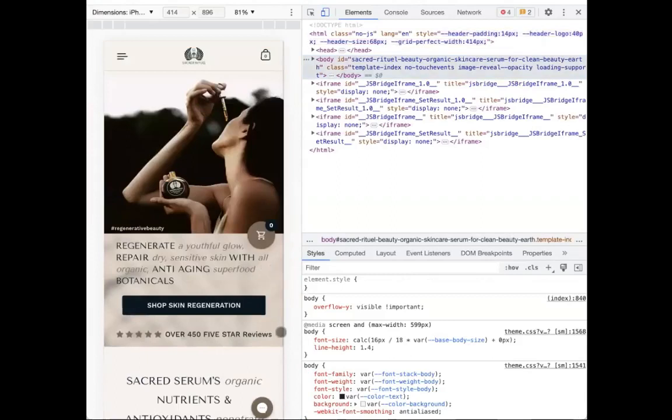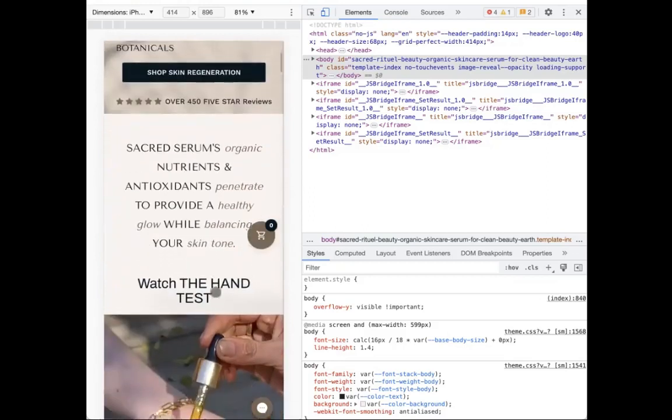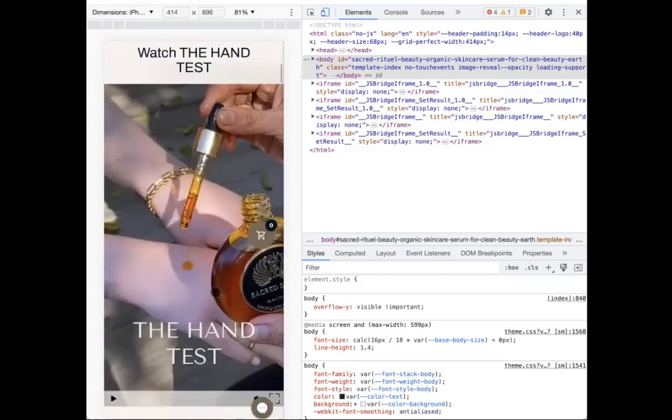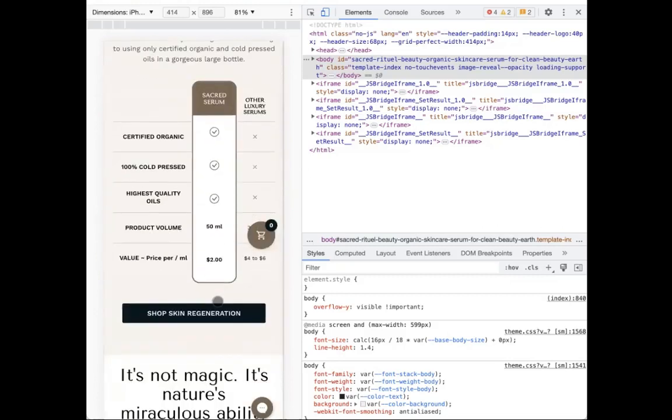Tell me a little bit about the product, if you don't mind. Sure. Yeah. So we are an all organic face oil serum that essentially uses all organic ingredients, and it's really designed to heal your skin and also just make you look your best. Cool. Just going to scroll through very quickly. Love that chart.